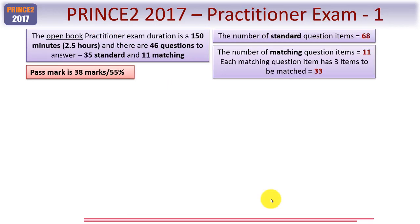What about the practitioner exam? Okay, well this is still open book, and this means of course the only material you can bring into the exam is the official PRINCE2 guide itself.